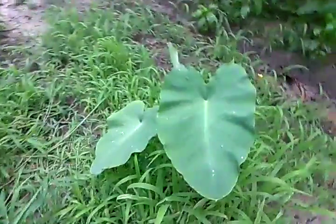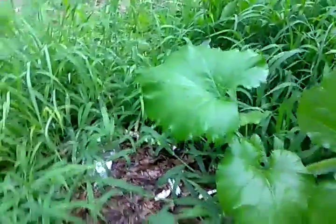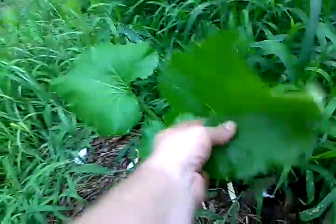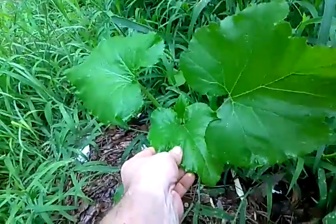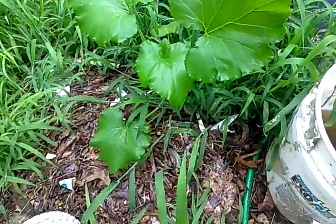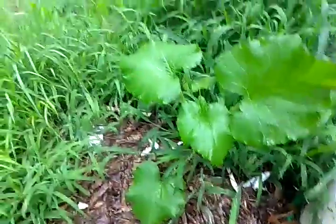Also, if you notice how those elephant ears look? Well, look what came up over here. See this? It looks just like an elephant ear, and I believe it is an elephant ear. No, actually it's not. Unless it's some type of wild elephant ear, because it doesn't have the texture. It's real gritty. It's not nice and smooth like the other one is. But yeah, that's a little update on my garden.